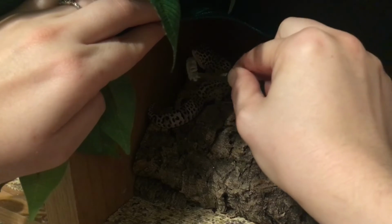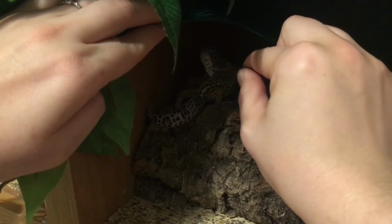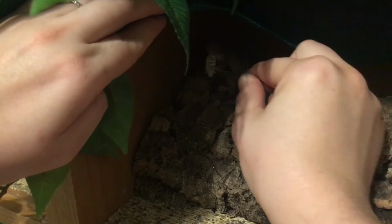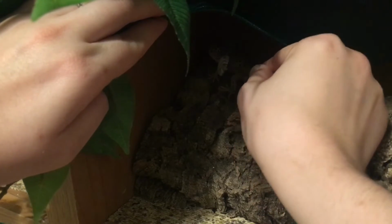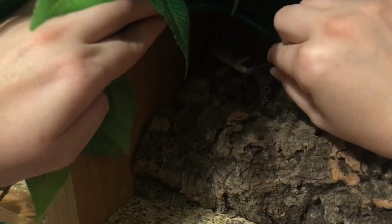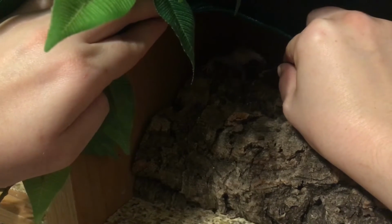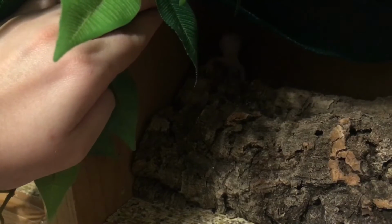Ready? Want to eat? Come on. Yeah. Come on. It's yours, Bubba. Good job. Don't worry, I crushed the head of the worm, so you don't have to worry about him getting bit or anything like that. There it goes. Good job. You guys can't even see. I'm so sorry. Good job, buddy.